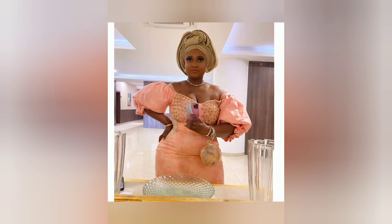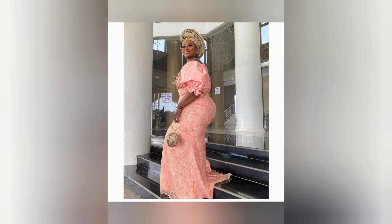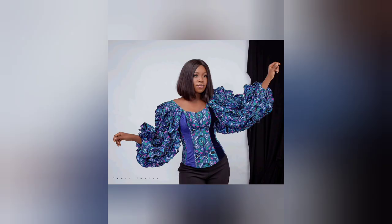So you guys are going to be seeing lovely Asoebi styles that you can wear to church, to any kind of event, guys, as a wedding guest, even to your wedding if you wish to. This particular one is a long Asoebi style. The lace material they used in designing this is beautiful and simple, guys.